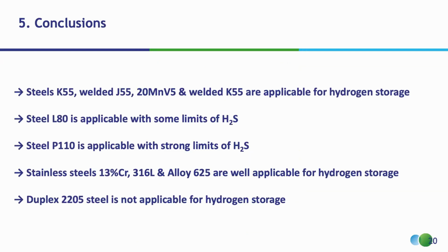Now I want to draw some conclusions. To conclude, it can be said that the carbon steels are in general applicable for hydrogen storage, with the exception of L80. There are some limits regarding H2S, and another exception is P110 with strong limits regarding H2S. Corrosion-resistant alloys are also well applicable for hydrogen storage, with one exception of the duplex steel, which failed the test and is therefore not applicable for hydrogen storage. Okay, now I'm at the end of my presentation. Thank you for your attention.